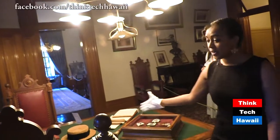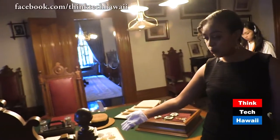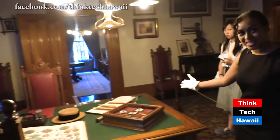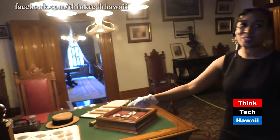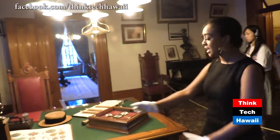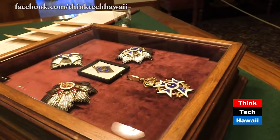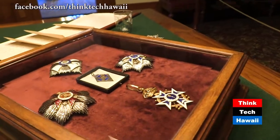Here on the table is Kalakaua's book of royal orders from all different nations. So I can imagine that after he received this, he may have dug into his book to research a little bit on it. Here we have Hawaiian Kingdom royal orders, which are really unique and very, very rare.